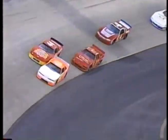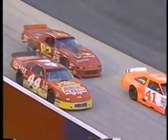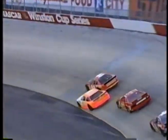And a battle for the lead. That's Mark Gerke in the 41. And once again, Cope's having trouble with the traffic. Anderson trying to take advantage of it. But the slow car is there. Anderson has to fall back. Now Cope is going to be able to clear the slower car.